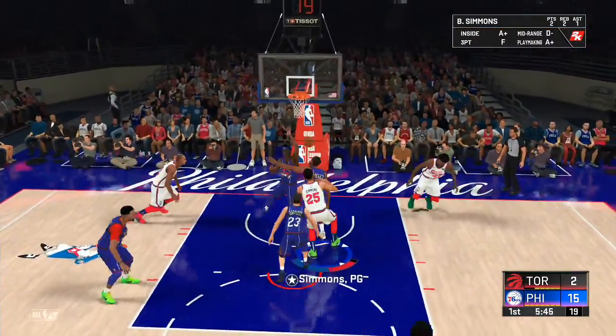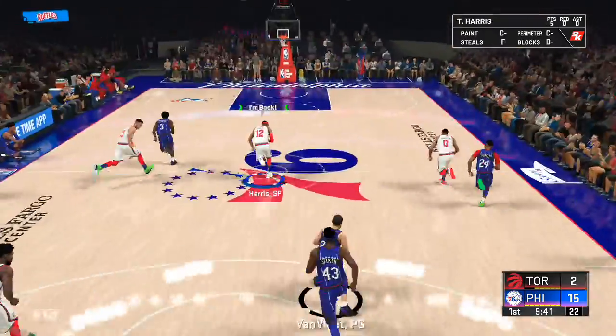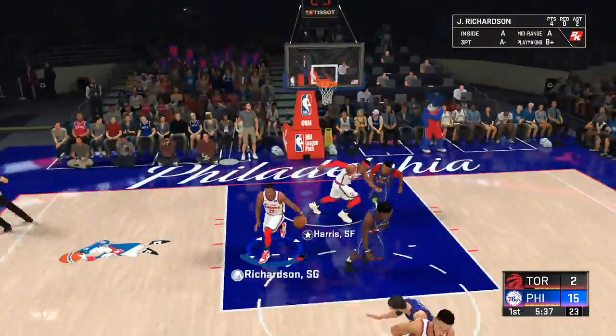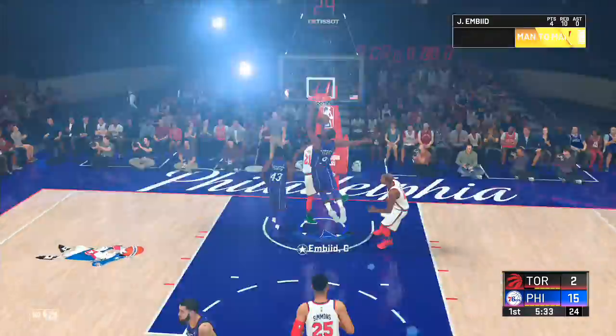Here's Simmons, and it's blocked by Ibaka. Boy, still a dependable shot blocker. That is what got Serge Ibaka playing time at the beginning of his career. Nice. And now the fast break, Embiid with the ball.